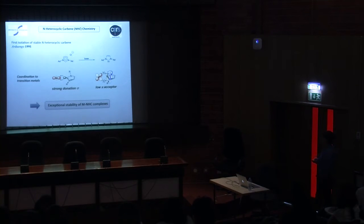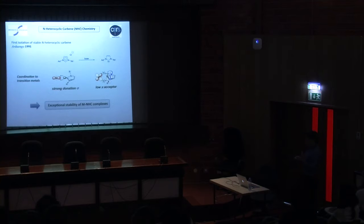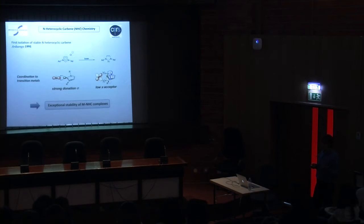Now, what's remarkable about this type of species is that they've been used over the past 10, 15 years and still now as very strong donating sigma ligands for various transition metals, either heteroatom or even main group metals. Because of their strong sigma donation and their low pi accepting properties, the resulting metal complexes exhibit an exceptional stability. So the main advantage of carbene chemistry, and this is why they've been studied over the past 20 years as ligands, is the exceptional stability of the resulting complexes.